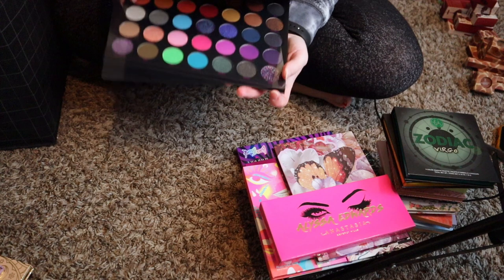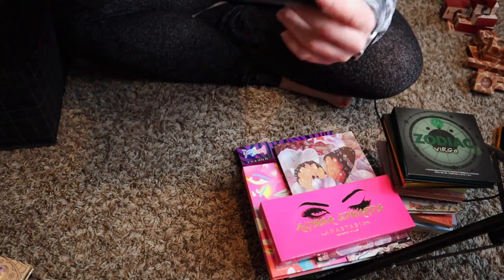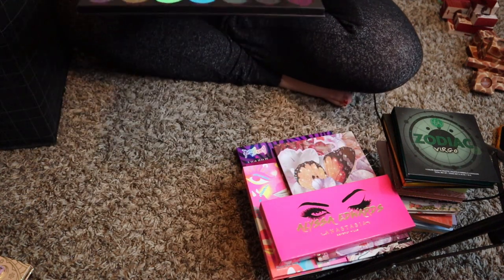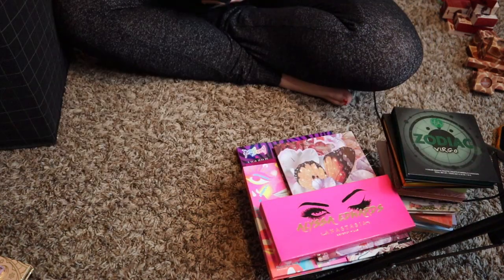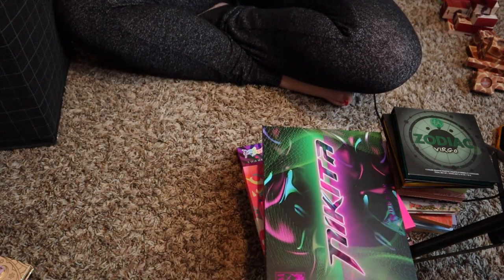This is the Nikita palette. See, I don't want this palette except for this one shade. Let me show you this shade, though. Like, look at this. Like, the camera won't even focus, but, like, look at the purple, the green, teal. I have to keep it for that shade, though. I don't have anything like that.